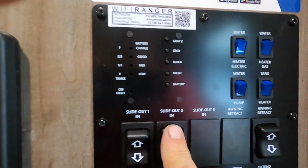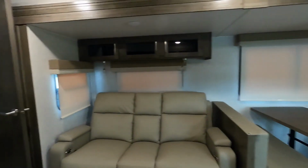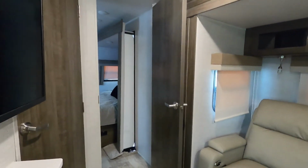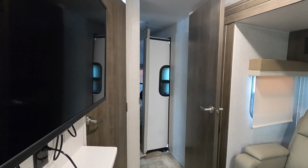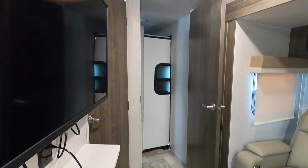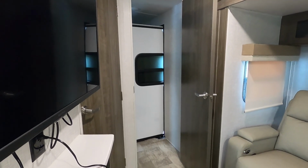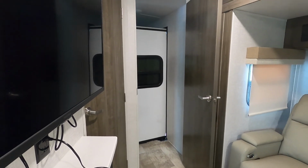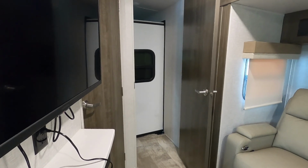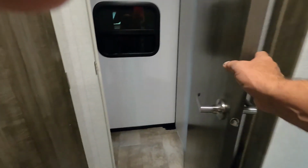Slide number 2 is your bedroom slide. I'm going to push in on that, and I can see it coming in. Again, make sure nothing's at the end of the bed. All the doors and drawers on your dresser are closed. It's okay to hear that noise. That's just the slide mechanism telling itself not to go in any further.